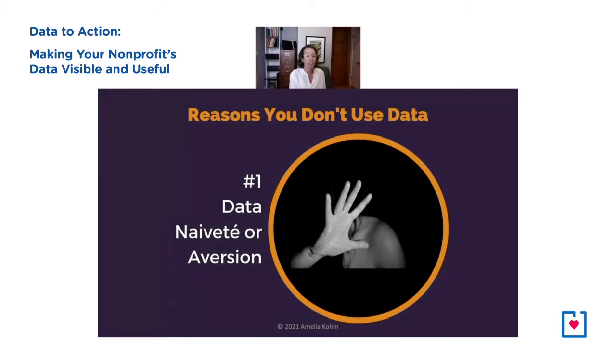Nonprofit staff tend to have expertise in such issues as the environment, the arts, health, education, but not data analysis. Some have a downright data aversion. They admit, or maybe even proudly proclaim, that they're not numbers people.